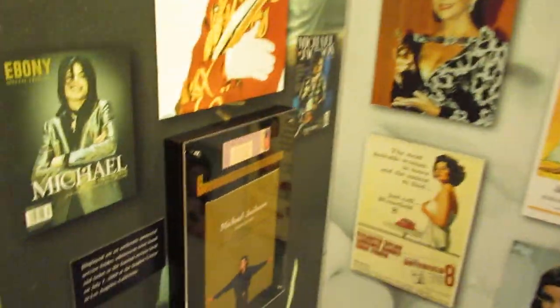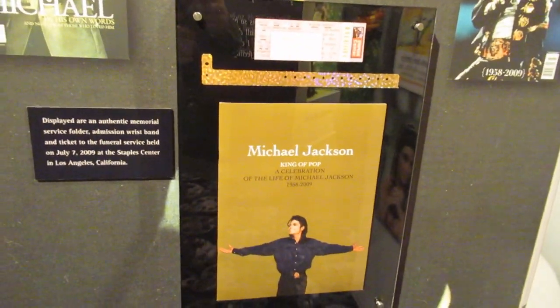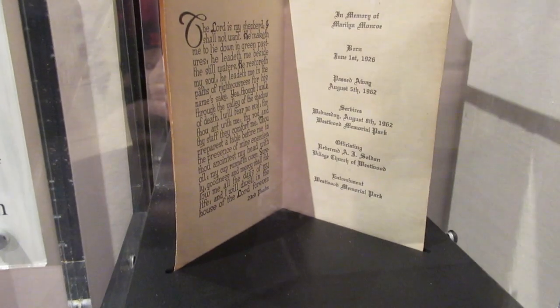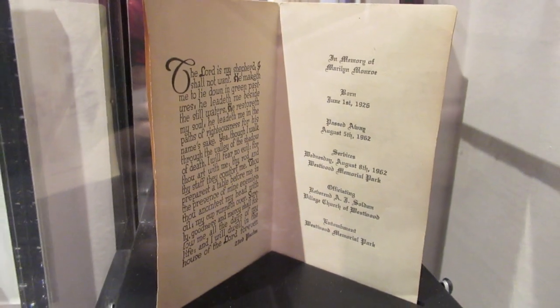Something that I thought was particularly cool is this ticket, wristband, and program from Michael Jackson's memorial service that they held for the public. Here is an actual memorial folder from Marilyn Monroe's funeral service.